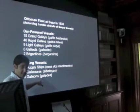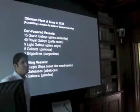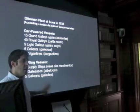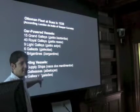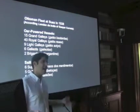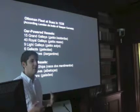There are galleons in this fleet. And I'm not the first person to notice that people are saying that there are galleons in this fleet. But other historians that have noticed that the sources say that there are galleons in this fleet have basically explained it by saying, well, these aren't really galleons. These are just big sailing ships that are being used to carry supplies.